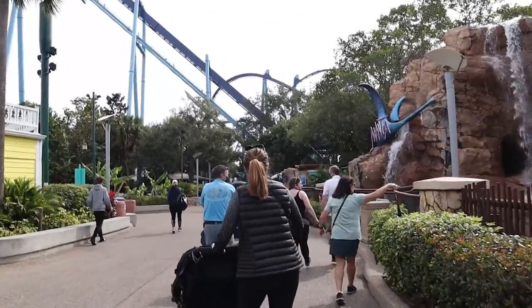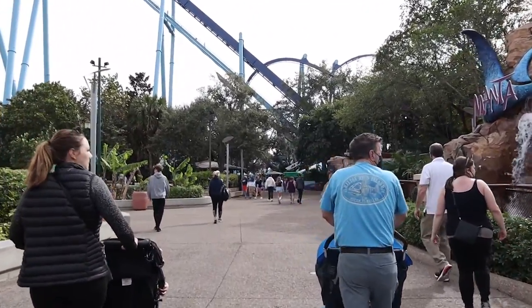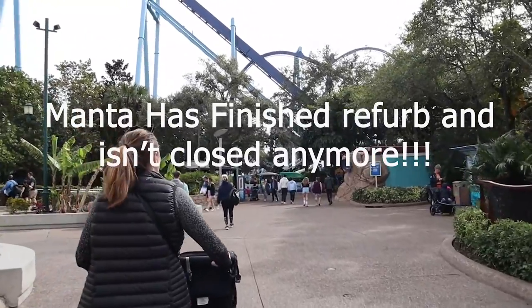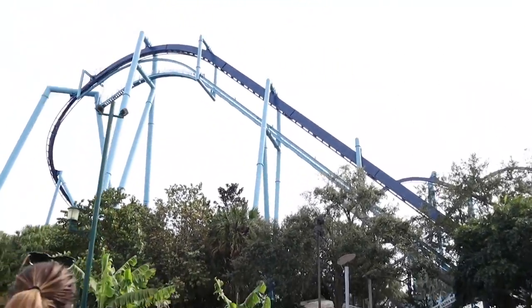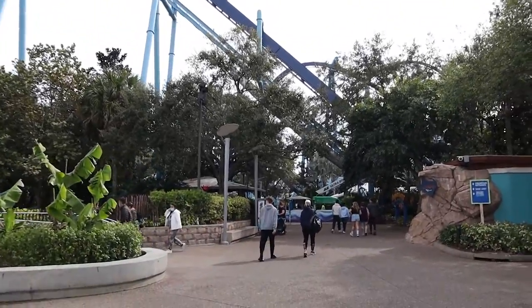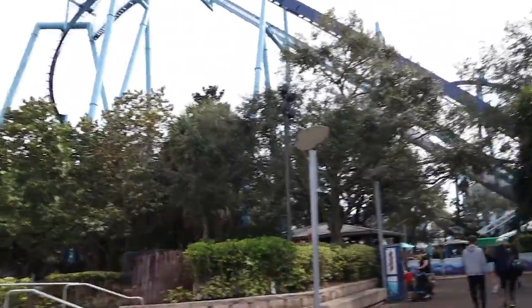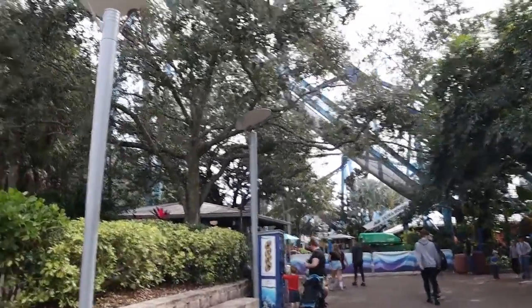So we just entered the park, not too busy today. As we come up on Manta, it looks like it is down for refurbishment. And I will put the dates on the screen so you can see. It's only this week. It will be open on the weekend and the next week, and then it should be complete. They did just finish the paint on the ride, and I have ridden it with the repaint. It's awesome. But right now it is down.